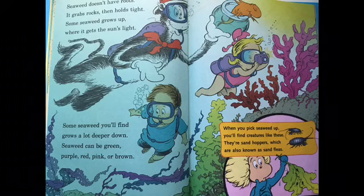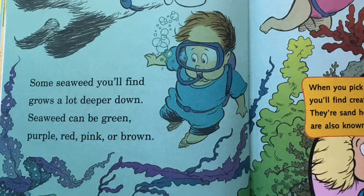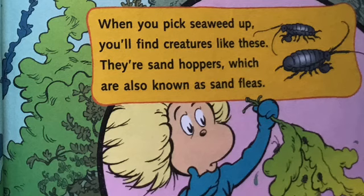Seaweed doesn't have roots. It grabs rocks, then holds tight. Some seaweeds grow up where it gets the sun's light. Some seaweed you'll find grows a lot deeper down. Seaweed can be green, purple, red, pink, or brown. When you pick up a seaweed, you find creatures like this, little bugs. They are sandhoppers, which are also known as sand fleas.